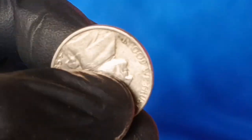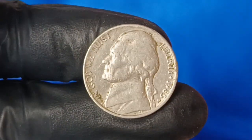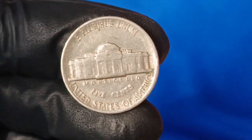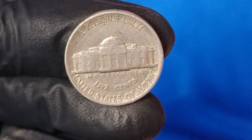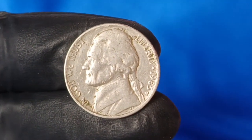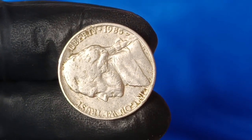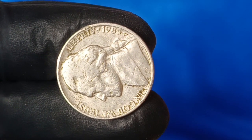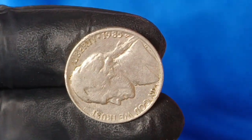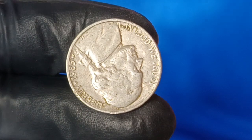Coin enthusiasts and treasure hunters, welcome to an epic journey into the world of the 1985 P Jefferson nickel, a seemingly humble 5-cent piece that could be worth a staggering $10 million due to rare errors, mint mark mistakes, and unique characteristics that make it a numismatic legend. If you've ever wondered how a simple nickel from your pocket change could transform into a collector's holy grail, you're in for a thrilling ride as we dive deep into the history, design, minting process, and extraordinary anomalies of this coin that elevate its value to astronomical heights.